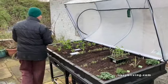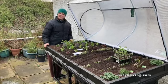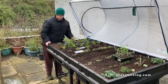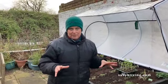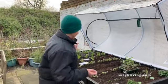It's about 4 degrees out here today, and in the Vegepod it is 6.2 degrees Celsius. It's gotten down to 1 degree Celsius overnight as well, but I haven't had any issues with frost or anything dying, thank goodness, even though it has gone down to minus whatever.